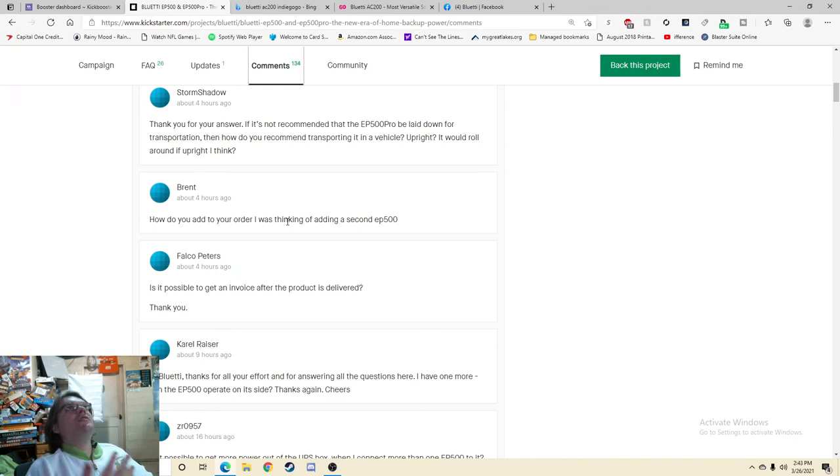If you want to do tiered levels like that, I don't know. It's clunky. But if someone's in your comment section actively asking how do I get this pledge level? How do I get this? And you already have that, it means you didn't steer them in that direction well enough.